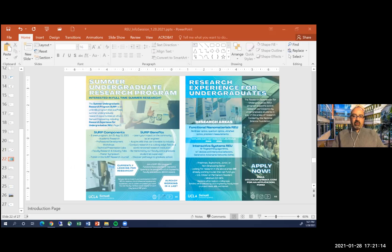I won't go over too many of the details here because the core benefits are very similar to what Wes has already mentioned with other REUs, in that they're very structured programs. They provide a lot of scaffolding support. It's intended for less experienced undergraduate research students, so you're not expected to have any prior knowledge, and there's a lot of scaffolding and training that happens. You can see some of the core benefits there on the left side of the slide. Our program is running June 21st through August 13th of this summer.